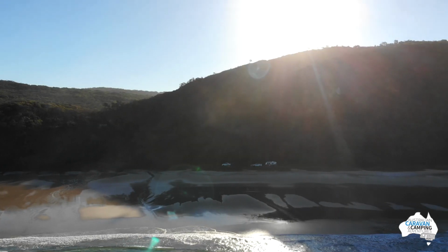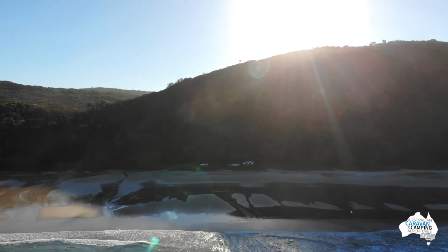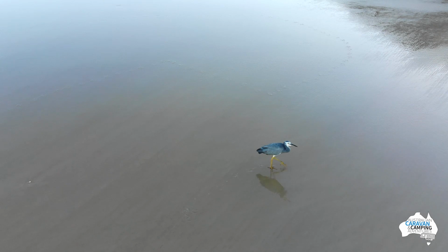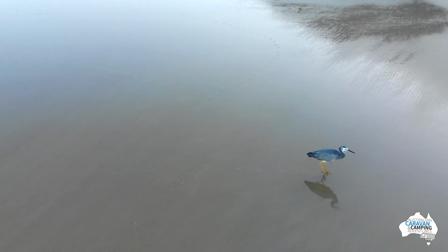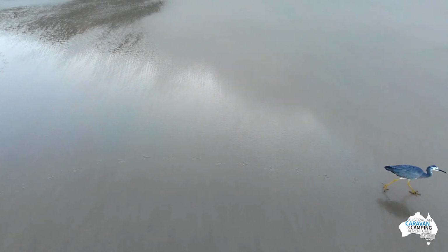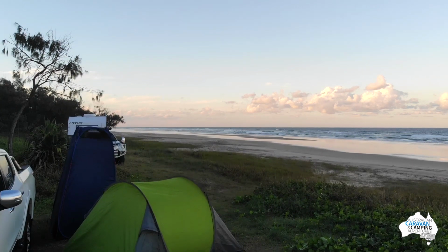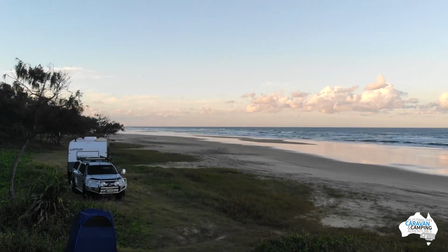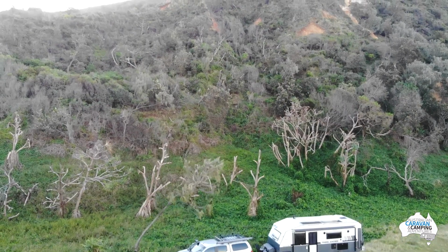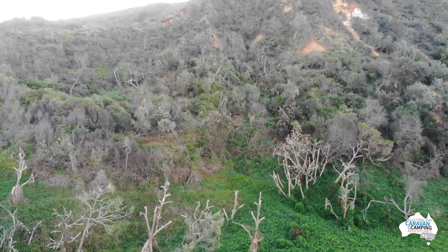Our campsite was positioned far up above the high tide mark, and I definitely think that we found the best private campsite on the entire beach. We kept our van attached to the car overnight so that we could get away quickly in the morning. Low tide was around 7 o'clock, so we had to make sure we were ready to beat the tides.